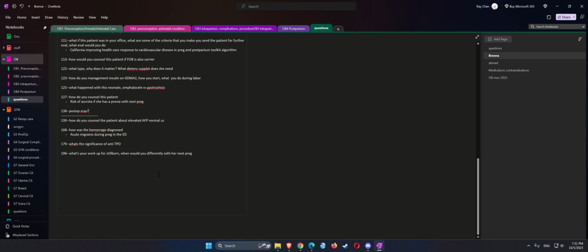Let's see. Let's say this patient is pregnant and comes in with a severe migraine in the ER. How would you evaluate this patient? Okay. How many weeks is she? She's 20 weeks. Okay.